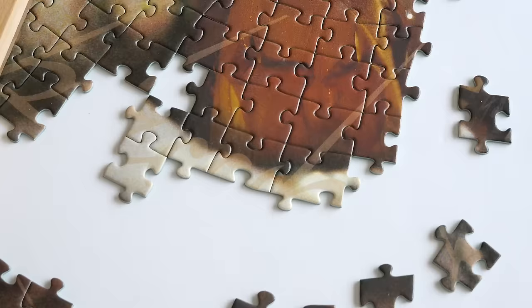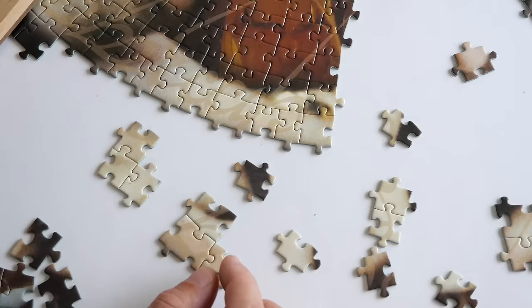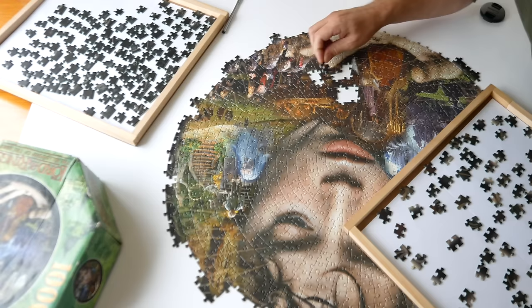Even though I wanted to stay working on heads and faces and all that, I had to go back to Frodo's hands, which was the very last part of this puzzle. And I finally put an image here for you to see how much of the puzzle I have completed so far.